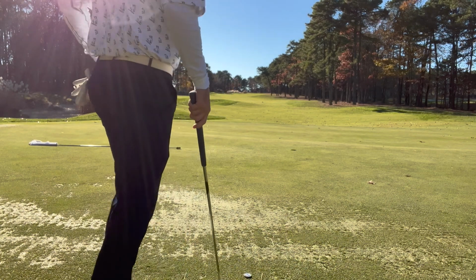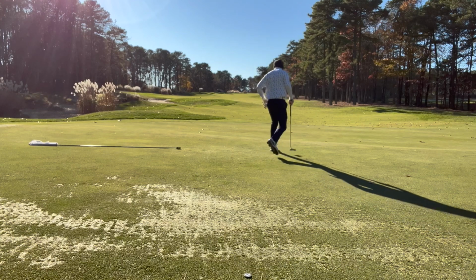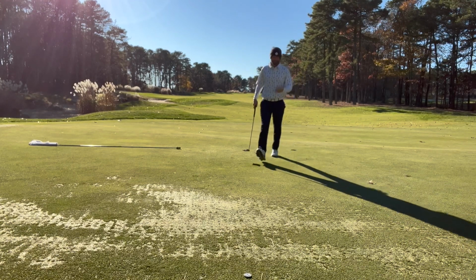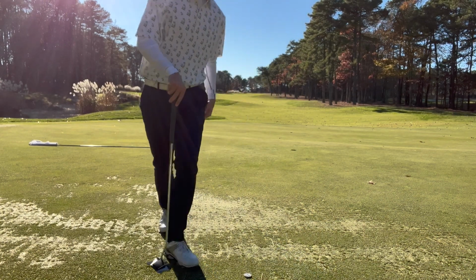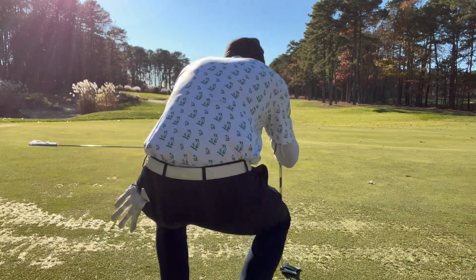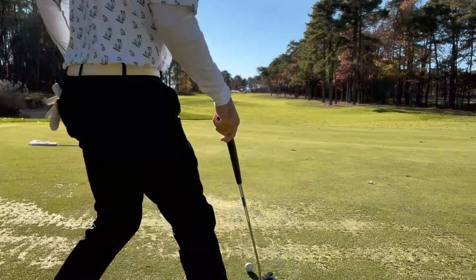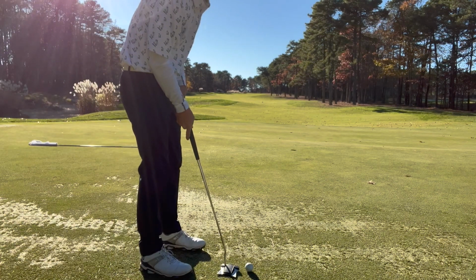So we got here about a 16 footer, you know, 15, 16 footer. Should be moving a little bit left to right. Let's see if we can roll this one in.